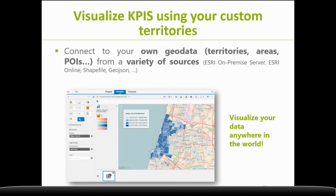The ability to connect to your own geodata. This is probably one of the biggest points, one of the biggest areas for why organizations are looking to leverage our extension in conjunction with SAP BI. The ability for you to connect from a variety of types of sources.